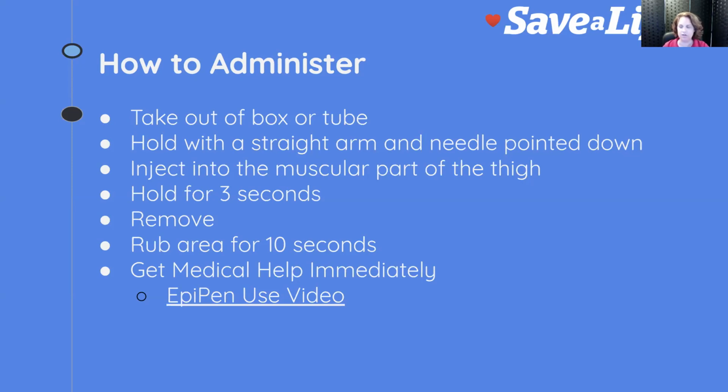So I wanted to show you, it comes like this. Some people will carry the whole box with them. It's prescribed by a doctor with a sticker on the front. Or you can see here, there's two clipped together, and we'll talk about using the second one in a minute. And sometimes people just carry one.